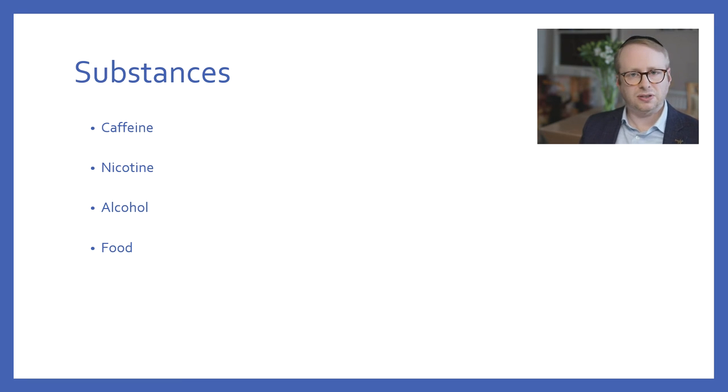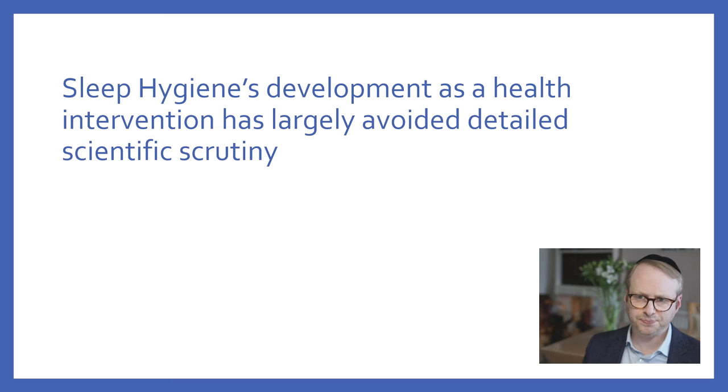Food is another aspect to consider. Large, heavy meals just before bedtime are often not conducive to falling asleep, and it's generally recommended to have lighter evening meals and maybe some light snacks before falling asleep, nothing too heavy.